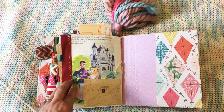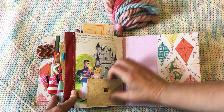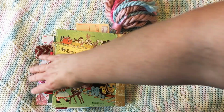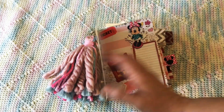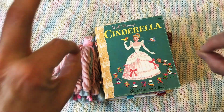And we're ending the book with Cinderella and her prince right here. Oh, and Star Tours too. Little envelope back there. And then that's the back of the book. It's OG Little Golden Books. The original Golden Books cover. And then I just covered the inside to attach the book. But it is one of my favorites.